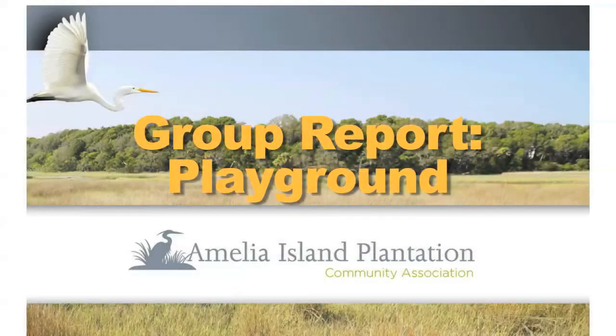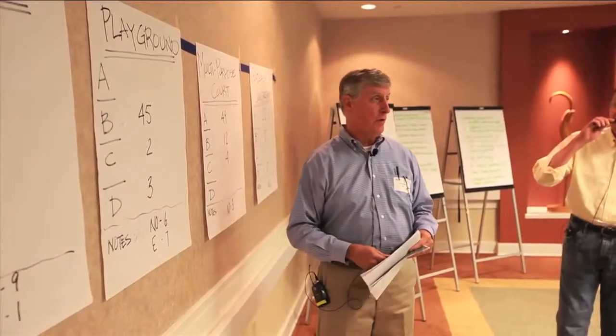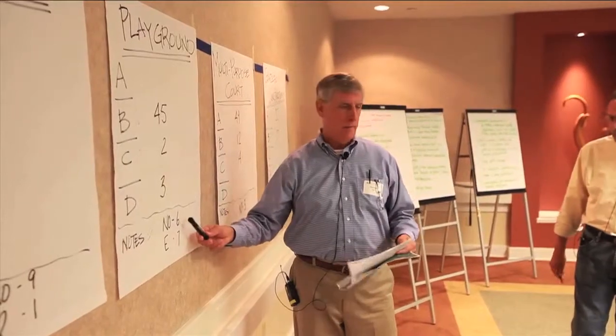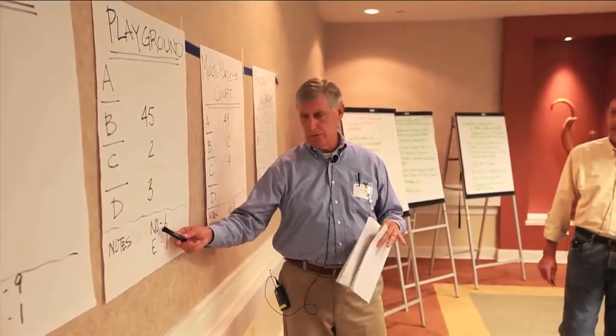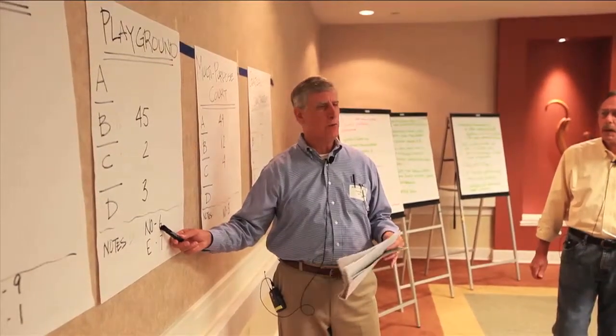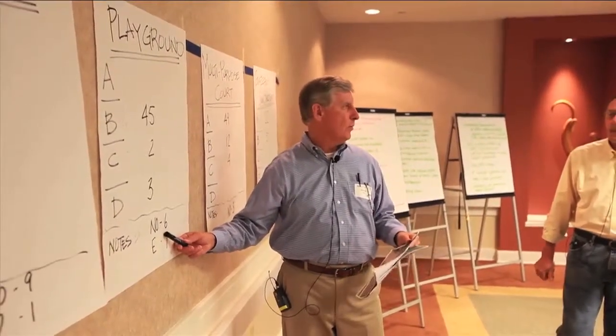Now, let's shift gears to the playground. There was a lot of concentration here. As you can see, there was a real preference for option B. We did have a couple votes, and maybe it's too black and white to just say no, but there was, I think, some preference for no change at all, just keep it the way it is.